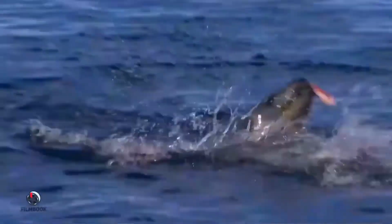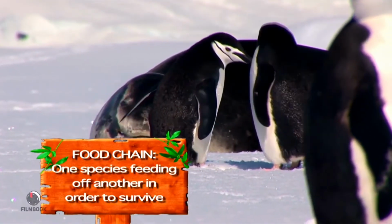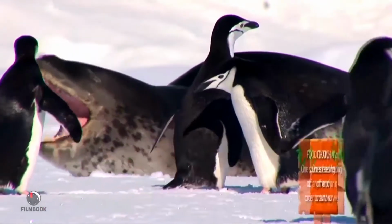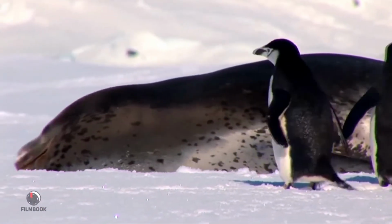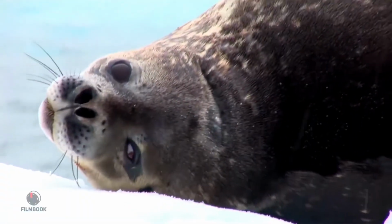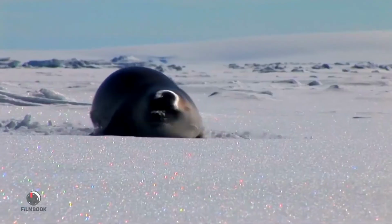Antarctica also has a food chain, which is an essential part of the natural cycle of life. A food chain is a system that allows one species to feed off of another in order to survive. Leopard seals are in fact so powerful that they even eat other seals. The friendly-faced Weddell and crab-eater seals are a challenging but tasty prey.